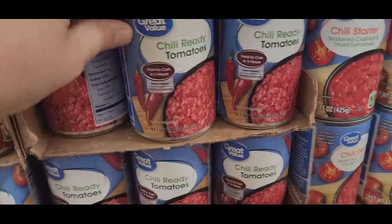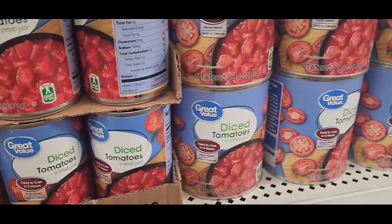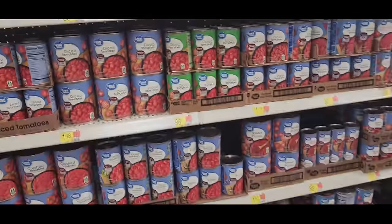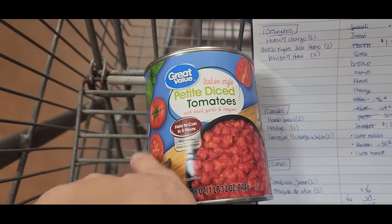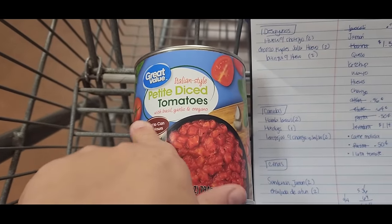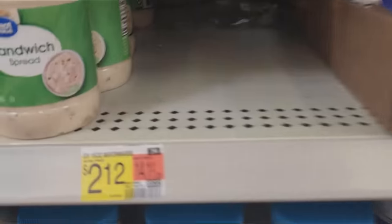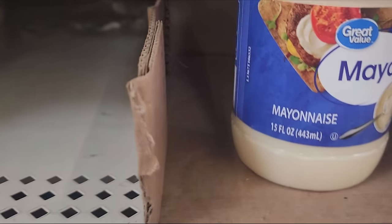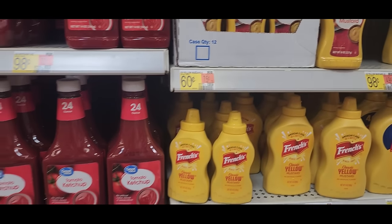Ooh, chili ready. Chili starter. I went with this one just because I want a lot of flavor, right? And it's already with basil, garlic, oregano. So I got this one. Perfect. 98 cents. I may come back for this one. We'll see.